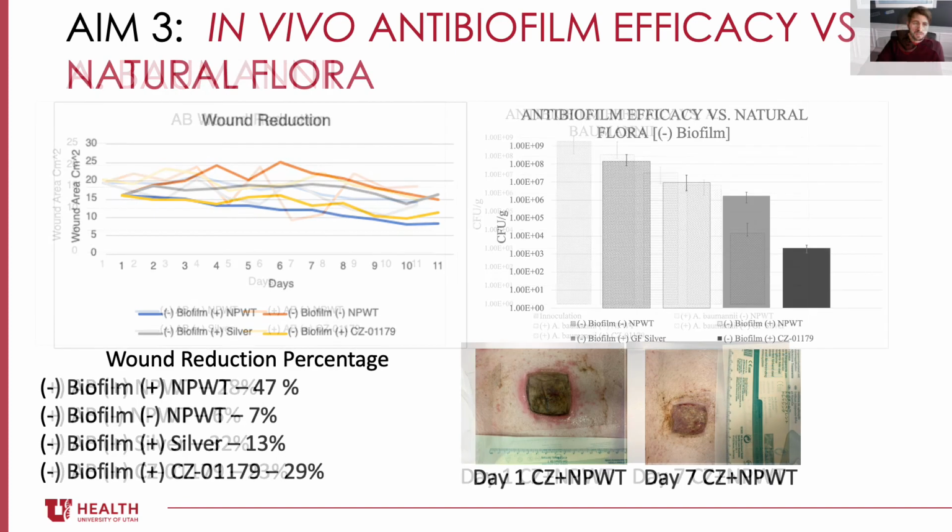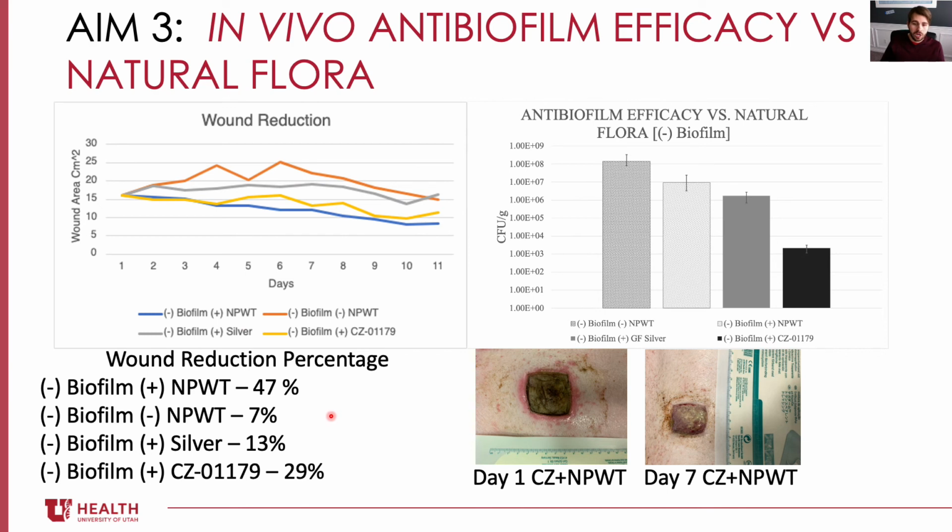And now the last thing I want to talk about in our project that we're experimenting with is no biofilm, just the natural flora. Again, you can see the wound reduction percentages. We saw 47% wound reduction with negative pressure wound therapy, and then with no biofilm and no negative pressure wound therapy, we saw a 7% reduction. On this part right here, with the biofilm, CZ, we saw again about a 4 to 5 log reduction, whereas silver, which is right here, we only see about a 1 log reduction.